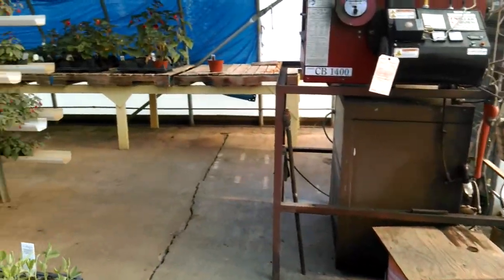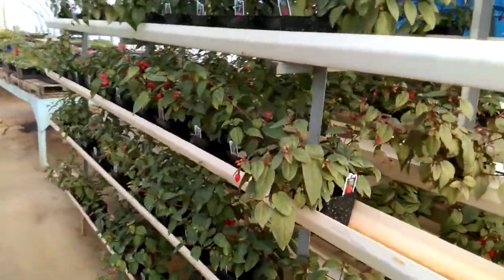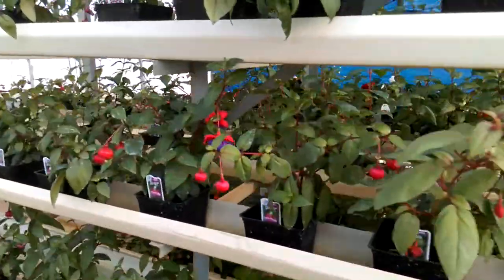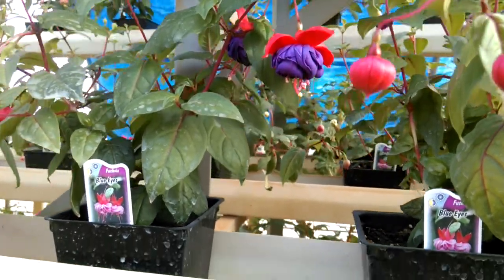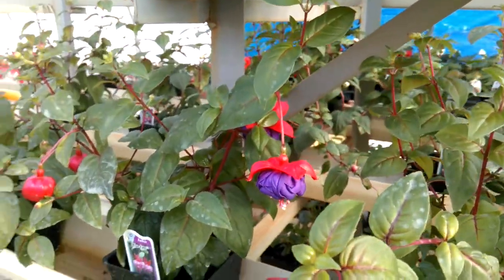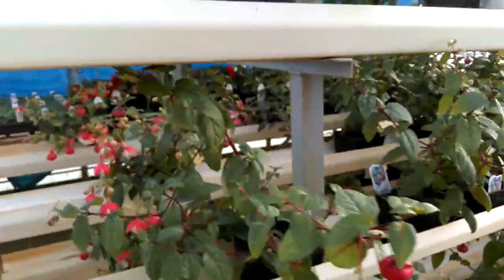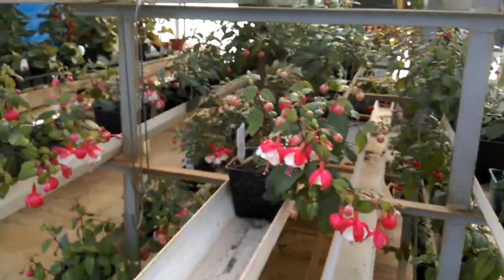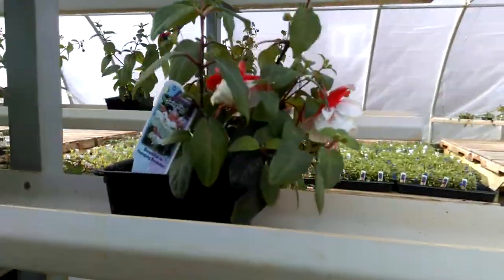Turn towards the heater at the back here. All these beautiful fuchsias, man. Oh, many of them are blooming. Look at this. If you plant your fuchsia in the right hanging basket, you can actually bring it in and winter it over. There are a lot of places people use them as houseplants. You see, they're really doing their thing.